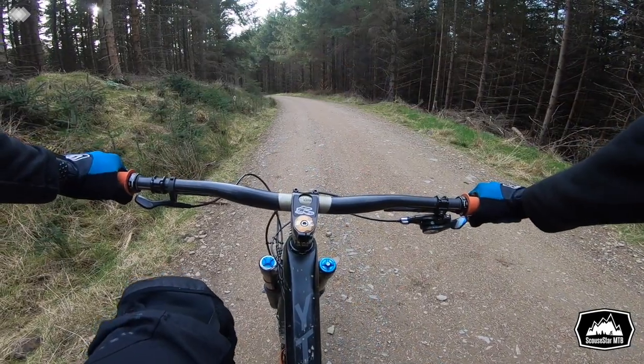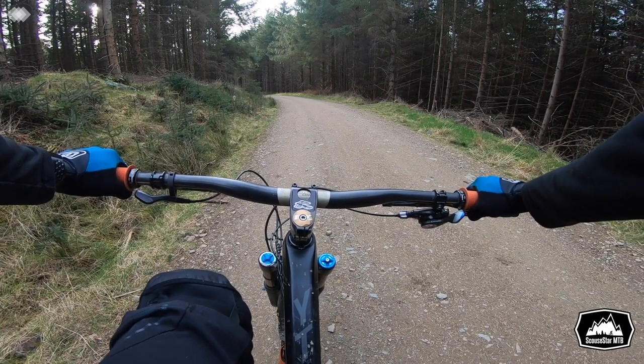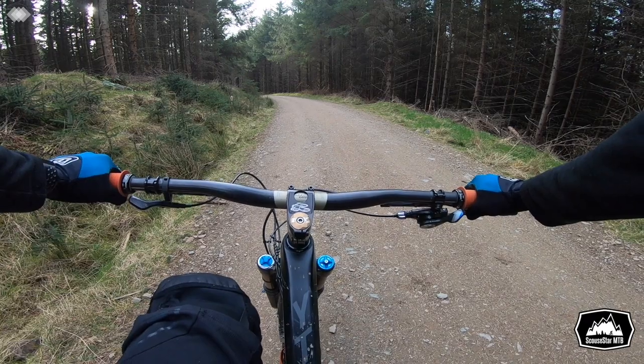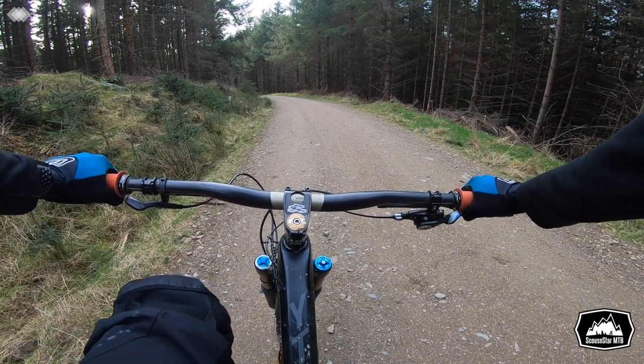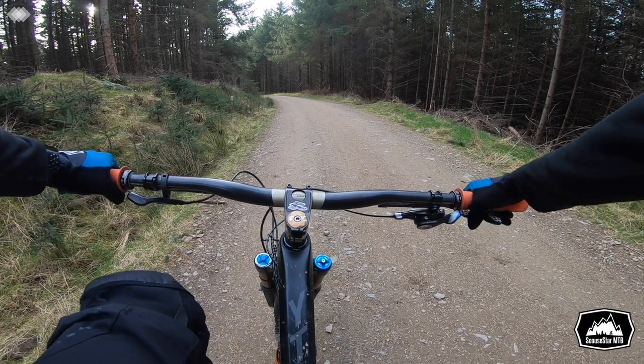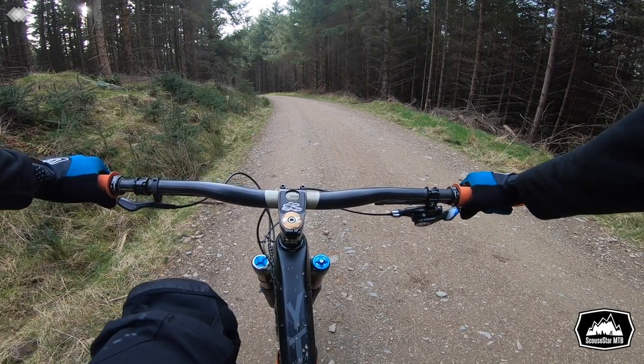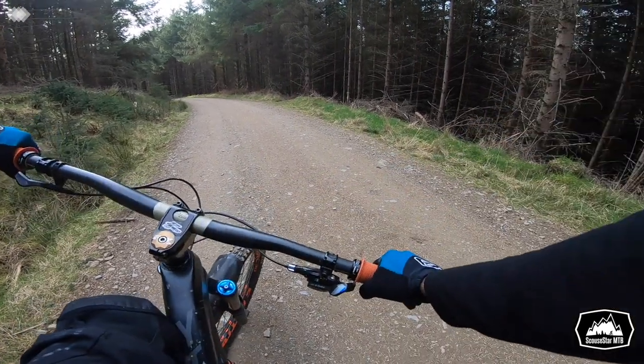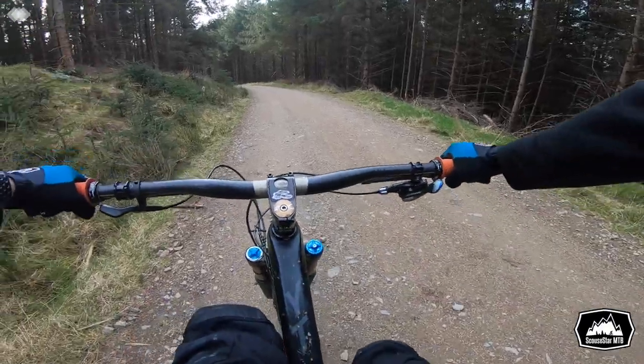So instead of doing the fire road back to the car, we managed to do a little 2-minute climb up the fire road. Found a nice piece of trail called the Final Fling, which should hopefully take us right down to the very bottom. Job's a good one. One last one. Ready? Final Fling.